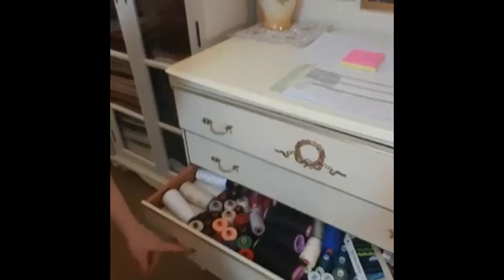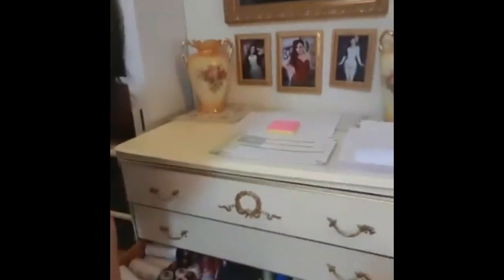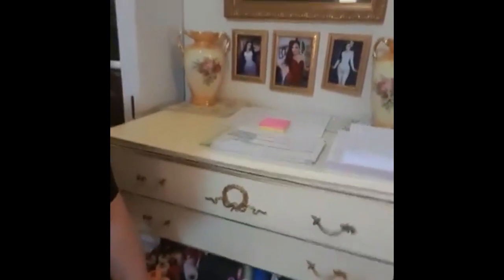Threads, heaps and heaps of threads. There's all these love hearts. You guys love this stuff, hey?